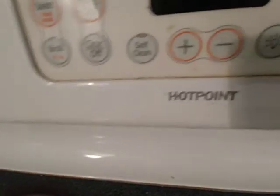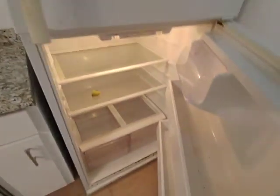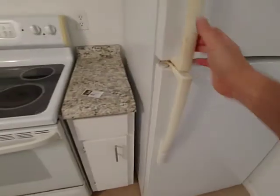The countertops aren't bad. You might be able to salvage these. Appliances, it's cheap, Hotpoint, very, very cheap. So, fridge.